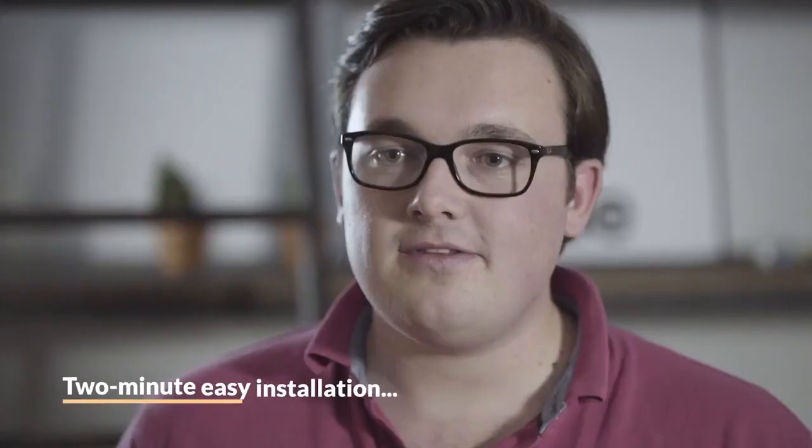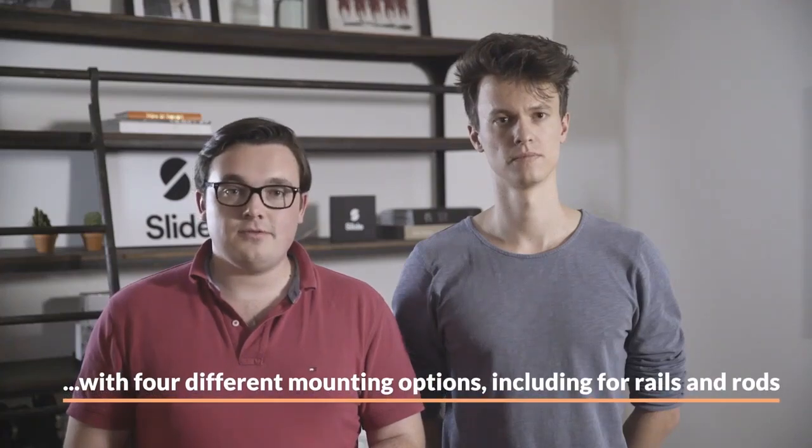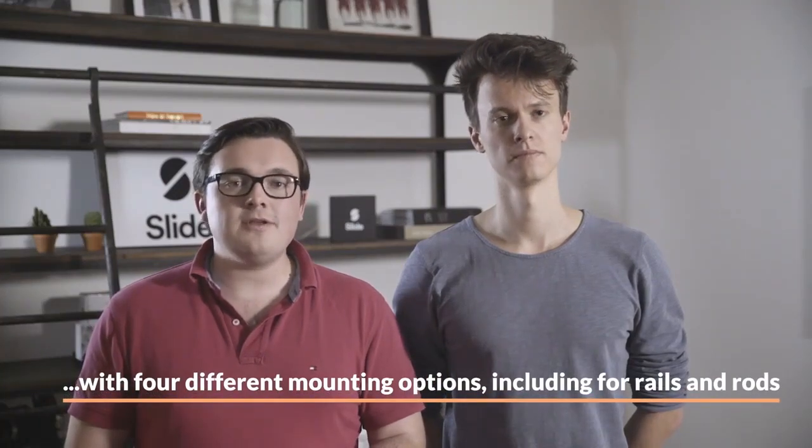Installation of Slide is easy. It only takes a few minutes and no technical expertise is required. Once you attach it, either to the rod, the rails, or curtains themselves, you won't even notice it's there anymore. Because it's retrofit, Slide is designed to work on virtually all existing horizontal curtain systems.